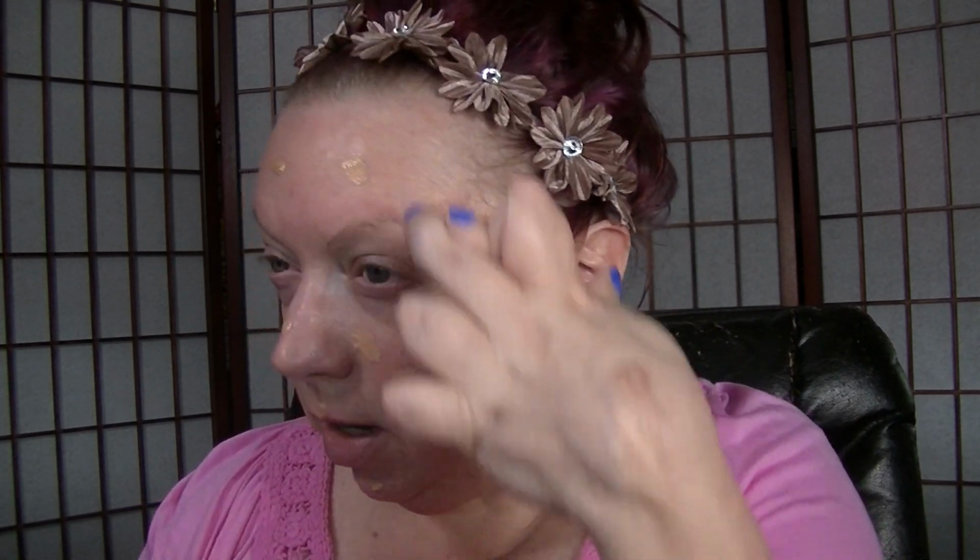Put some right there. Alright. Okay, so we've got it dotted. Wipe my finger off, and I'm going to take a brush, which is just my e.l.f. What is this one called? Foundation blurring brush right here. I love this brush. I absolutely love it. And I'm just going to go ahead and start working it in. Lightly, though. I don't want to grind it all away or anything.